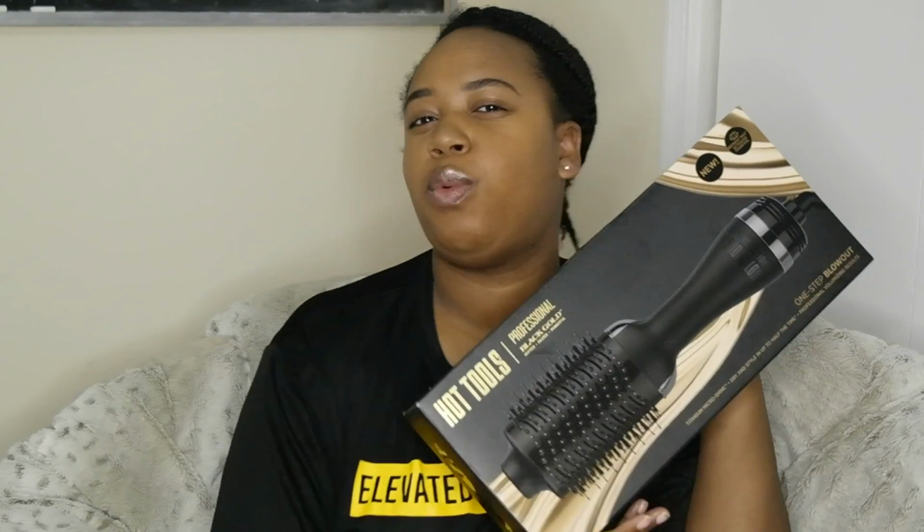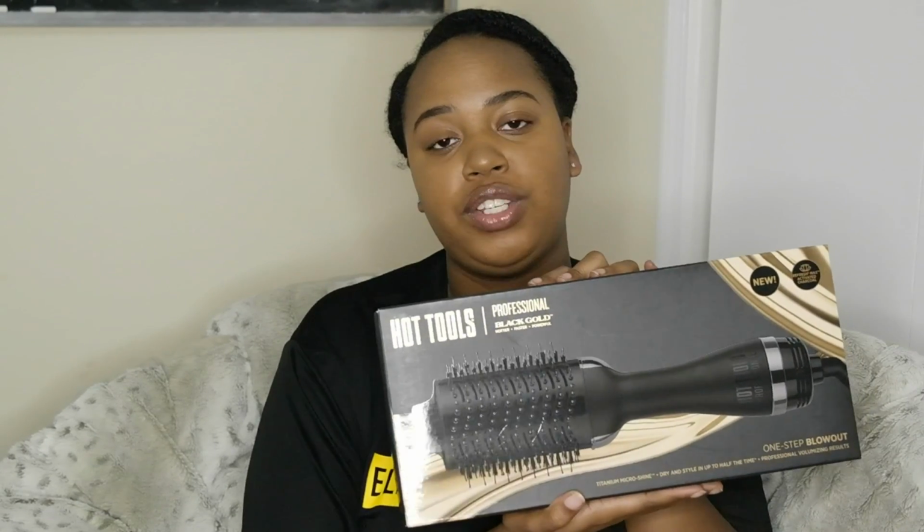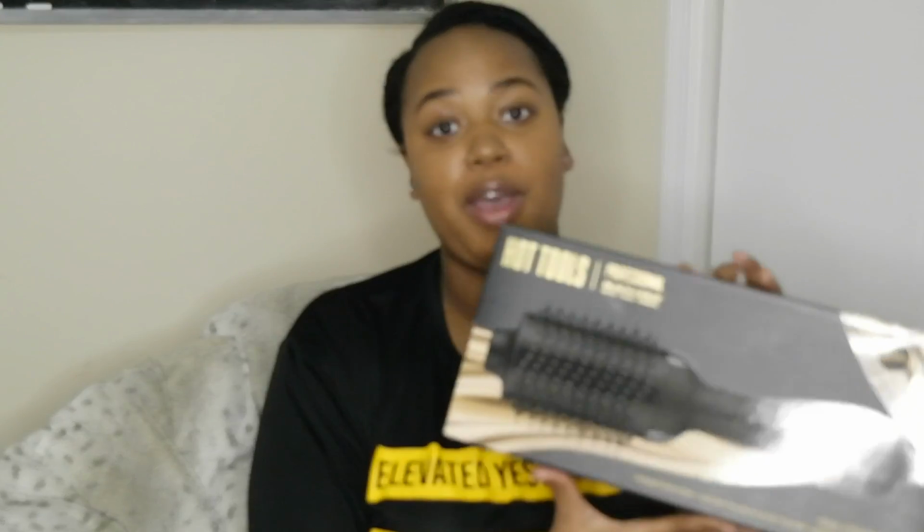I want to see if it will work on my hair to blow dry it out, because honestly, I don't know how to blow dry my hair because I need both my hands. And this one just has one tool where I could just use one hand instead of two. So I picked this up. Hopefully it works in my hair type. I'm 4C, 4B. I'm a mixture.